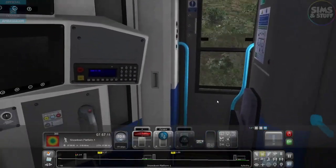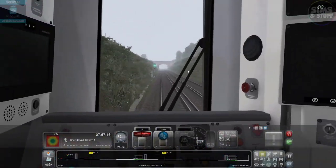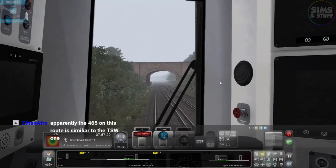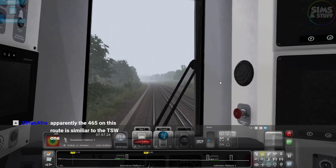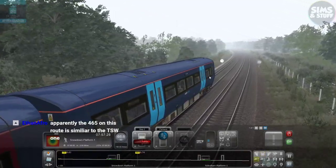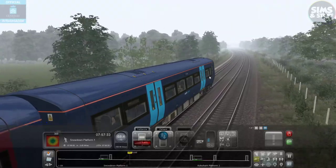Unless the guard person is sat there, which they're quite clearly not, because the chair's all folded up. The light's green. Oh, I should be doing the braking, shouldn't I, really? Because if we've got any hope of stopping at Snow Down. Okay, we did the full service now again. We're going to make sure these brakes work.